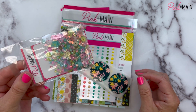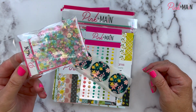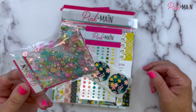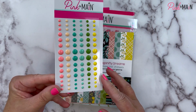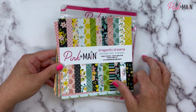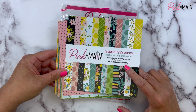We've got the exclusive sequin mix this month. Some beautiful iridescent pastel sequins, different shapes and sizes. Got even some little flowers in there. This is a beautiful mix and would make some great shaker cards. You're going to get some envelope seals. We've got beautiful enamel dots in the colors that coordinate with the kit. You're getting a 6x6 paper pack. And I'll just go through a few of the patterns in here. There's 24 sheets in this one, and there's 24 different patterns. Because they're double-sided, you get 2 of each.